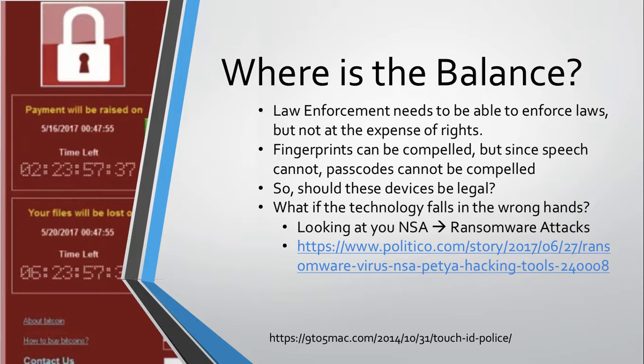expense of our rights. I think it's kind of interesting that fingerprints can be compelled, but speech cannot. There have been court cases where the police have been told you cannot compel someone's passcode out of them to be able to get into their phone. So the fact that these devices exist is kind of concerning, because it bypasses that layer of human security. And what happens if this technology falls into the wrong hands?